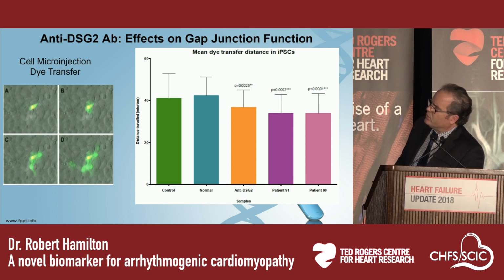And we have this beautiful robot that we developed in association with Yu Sun at the engineering unit at U of T. And we basically inject one cell and then watch over time as the dye spreads from cell to cell. And this molecular weight dye has to spread essentially through gap junctions, so it tells you how your gap junctions are working. This is being done in commercial iPSC cardiomyocytes.